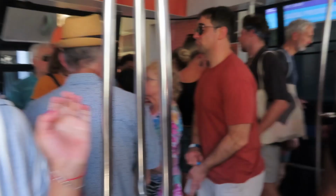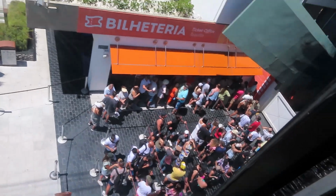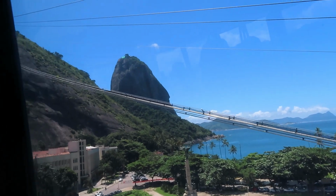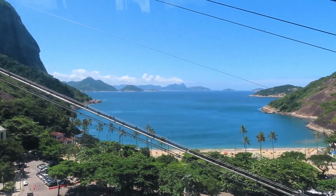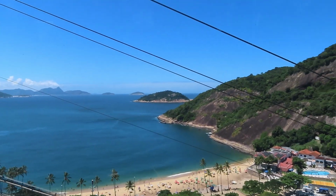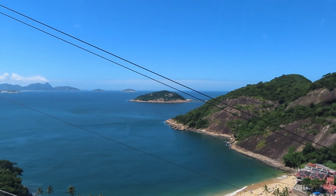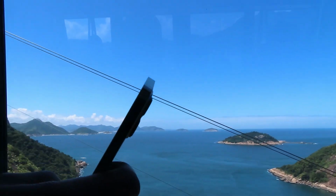Hey, you can just stand right here, by the door. It's a window seat. This thing goes fast. Got a little speed on it. Oh, it's a nice little beach right there. The red beach you're talking about. Sheesh, I'm telling you, Speedy Gonzalez on this.